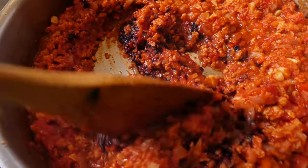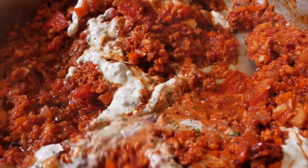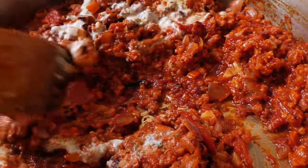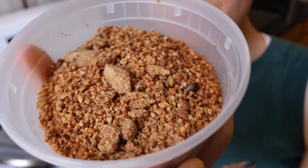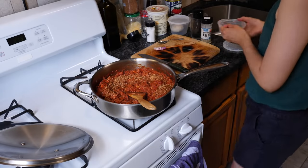The cherries can kind of substitute in for the wine that's usually found in some bolognese recipes, and I think I'm also gonna go in with the sauce that we made yesterday to compensate for the lack of dairy in our current version. Last but not least, we'll go in with our ground almonds for that nuttiness and fattiness.